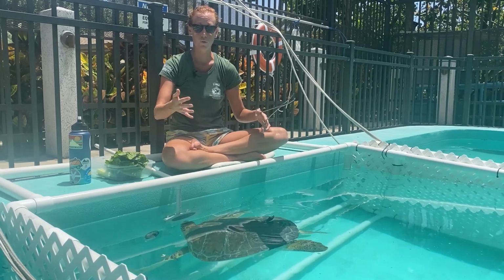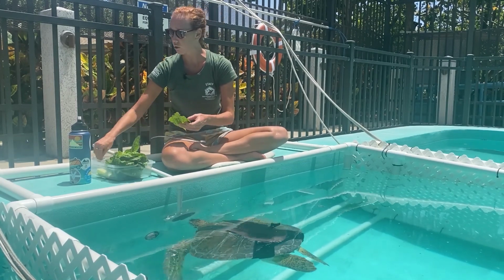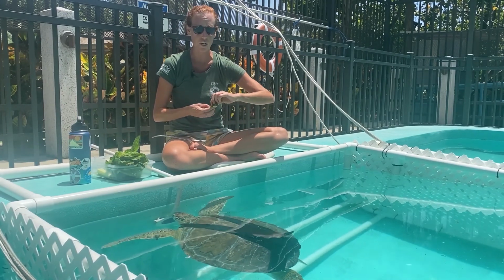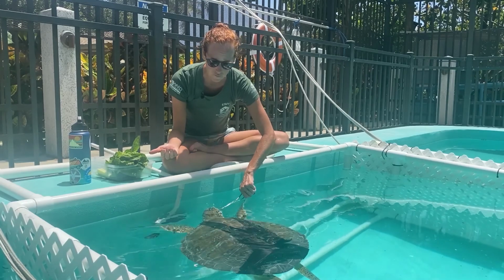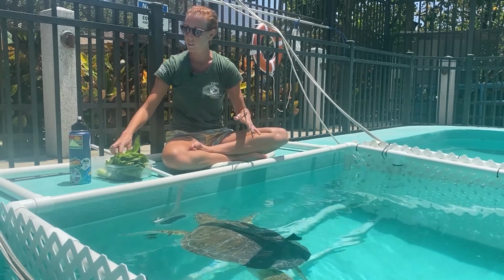So when they found her, she was washed ashore. They actually sent her to rehab over in Jekyll Island, Georgia, at the Georgia Sea Turtle Center. So when they brought her in, they were like, okay, she's got this prominent boat strike. We know she has buoyancy issues. Let's see what we can do to help get her back into the wild. Because every goal of a rehab facility is to get the animal nice and healthy so that they can release it back into the wild.